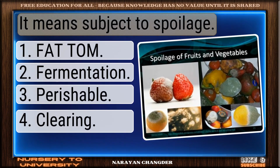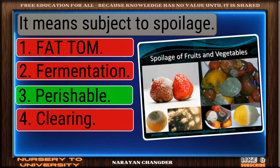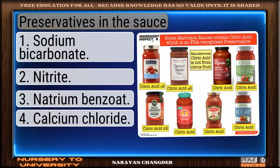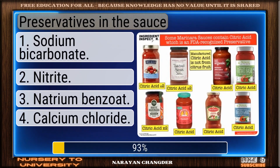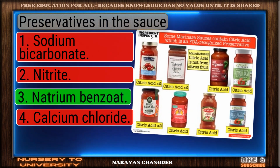It means subject to spoilage. Clear logic. Your choice, perishable, is sound and 100% true. Preservatives in the sauce. Well reasoned. Natrium benzoate is the correct choice.